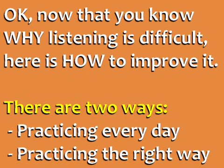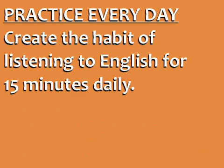Okay, now that you know why listening is difficult, here is how to improve it. There are 2 ways: practicing every day and practicing the right way. Tip number 1 is to practice every day. Create the habit of listening to English for 15 minutes daily.